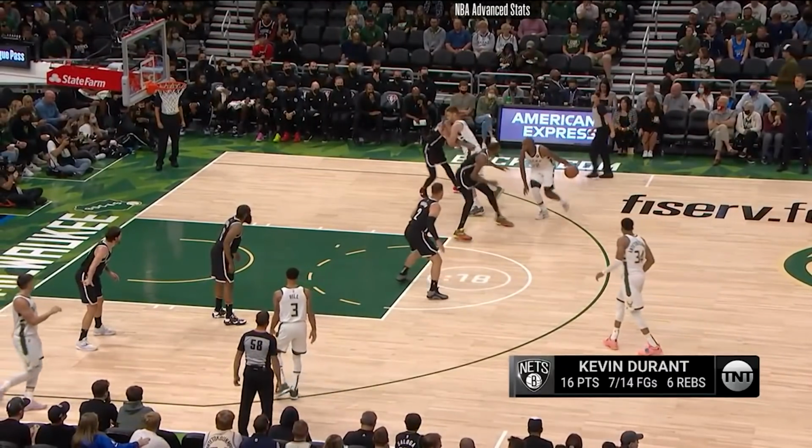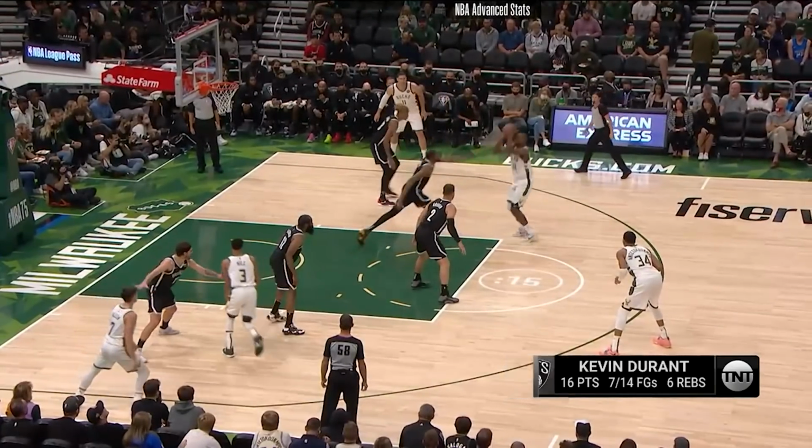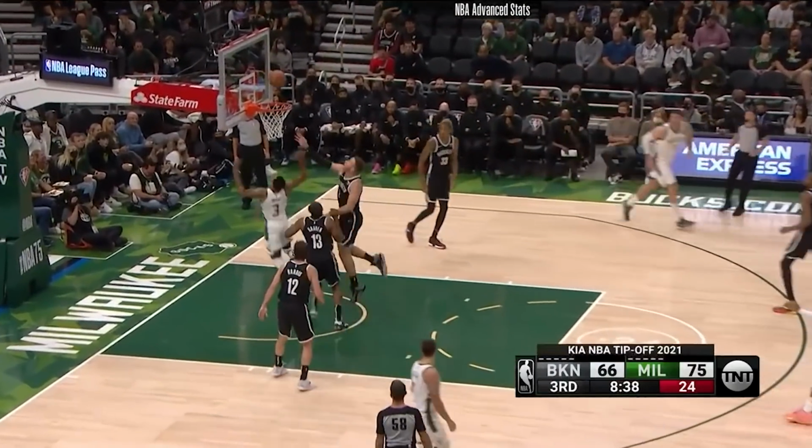And then check out the footwork on this play against Kevin Durant. The nice low dribble, the half spin into a fadeaway shot that's cash money, baby.